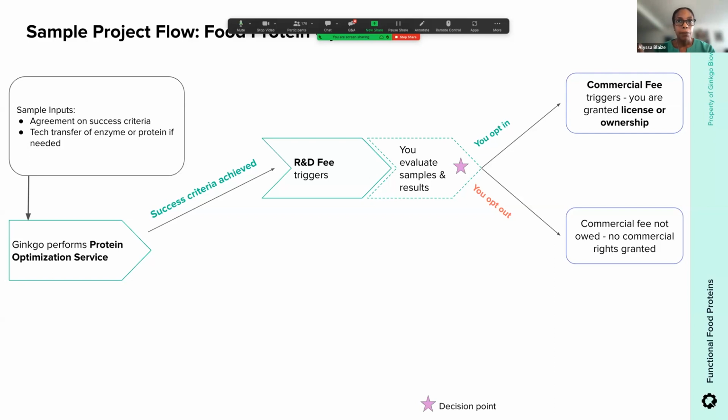We'll get to the end, and there are two outcomes. One is we've achieved the success criteria. This would trigger the R&D fee, and we would share results and a sample with you. We'd talk with you, in advance, about how long you would need to evaluate the sample. So you'll have an evaluation period that works for you. And then at the end of that evaluation period, you would decide to opt in or opt out of the commercial rights. If you opt in, you'll pay and obtain the commercial rights. If you opt out, no fee is due.